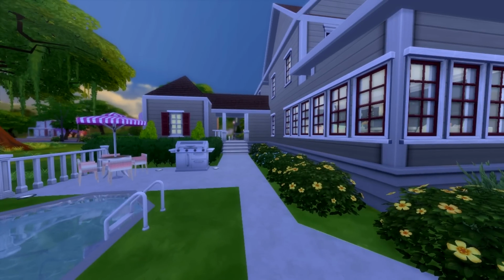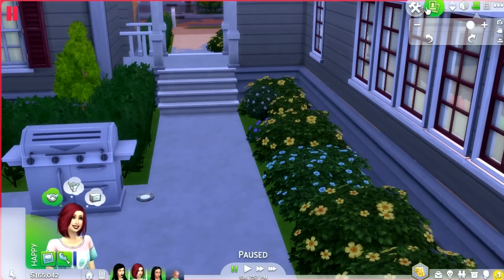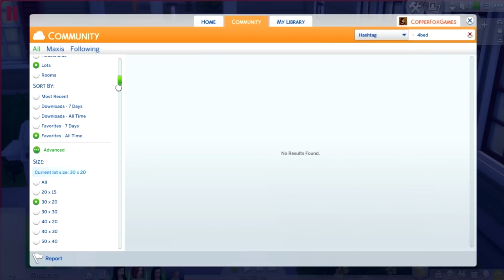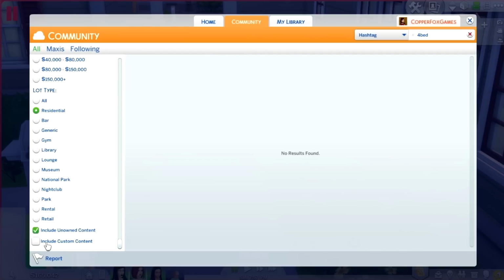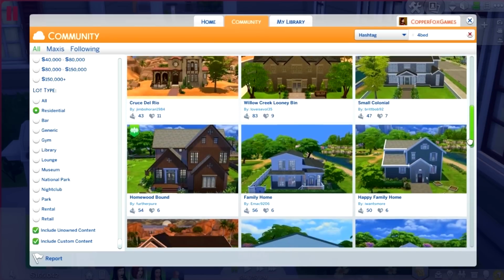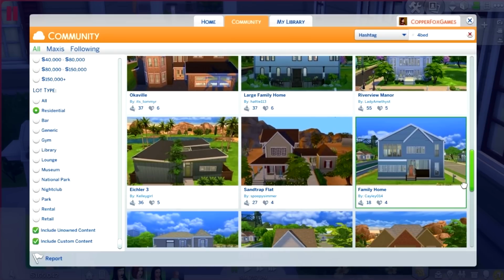If you want this lot, actually, before I leave, let me show that to you guys. I'm going to open up the gallery real quick. I searched lots, favorites of all time. I went to advanced, 30x20, and then I searched the hashtag for bed. That's really weird. There we go. Okay, so I searched hashtag for bed custom content on, and it is this house, I believe, right here.